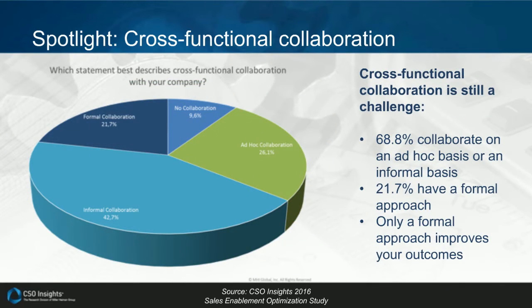And if you look at this one, we also asked the participants of our study in which way they collaborate with the other functions in their organizations. Interestingly, 68% collaborate on an ad hoc or informal basis, which means we have some ideas and some guidelines that we didn't actually implement in a proper way.